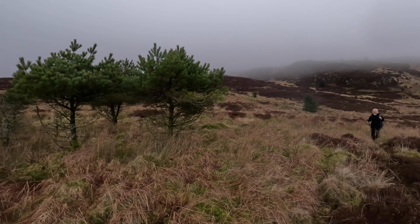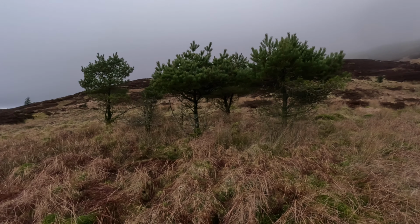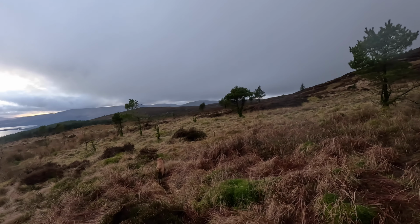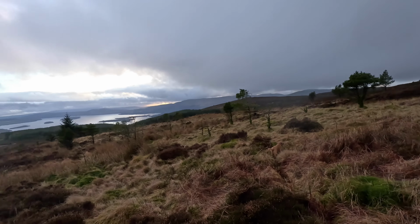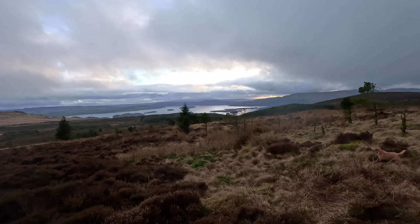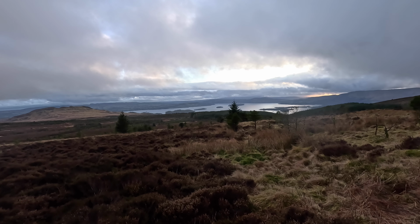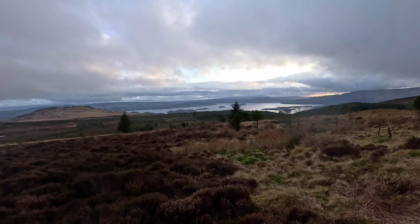So we've come down in among this wee cluster of what looks like native Scots pine. Back out on the loch. I'm just going to wrap this wee video up here because we will be losing light soon.